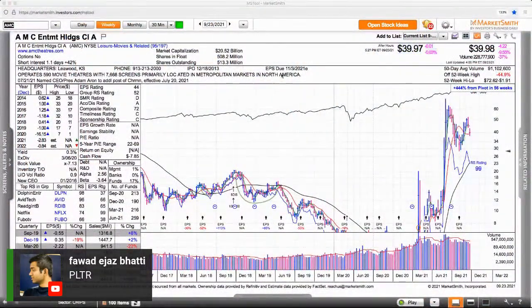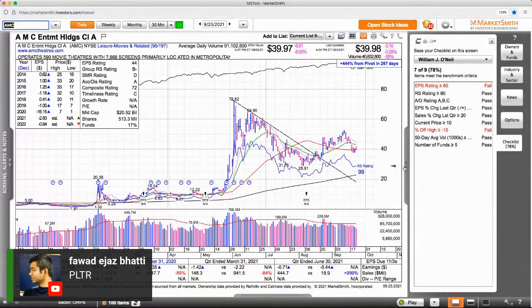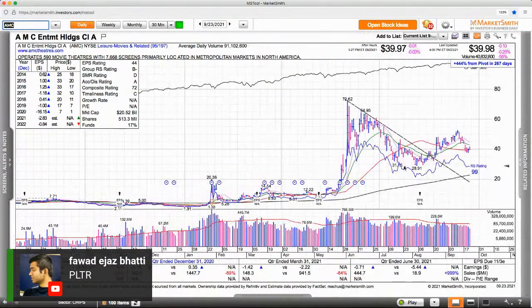AMC is sitting still. Well, yes, it is. I don't know. I hope it's not the end of AMC, but it's probably out of juice, and we might have to find another one. But 39 is not a bad price for it. What's happened is it reversed very nicely, went up, and then unfortunately it's lost power, and it's looking like it's getting some support at the 40-day line. It does have very good relative strength and a 78 checklist, but I'd be very concerned about buying this stock.